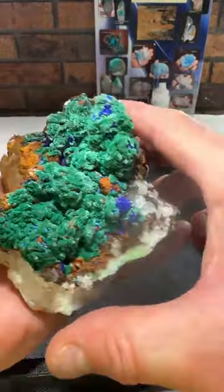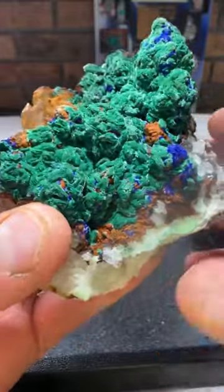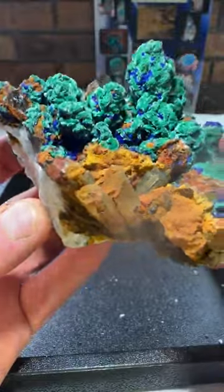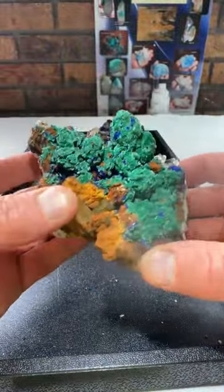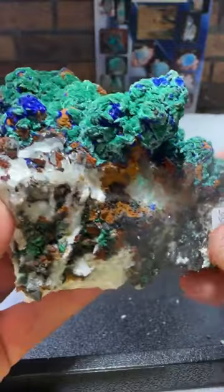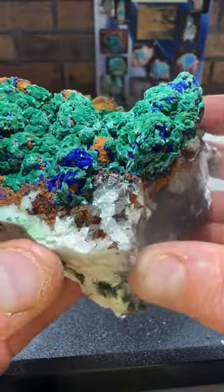Look at this, a palm-sized crystal. There is malachite everywhere, and Ajoite on top, and some crystals over there. Yay! We're singing a song like Ajoite. Whee! Look, there's many crystals in there. 1, 2, 3. There's crystals all under there, and there's crystals of Ajoite and malachite growing all over that.